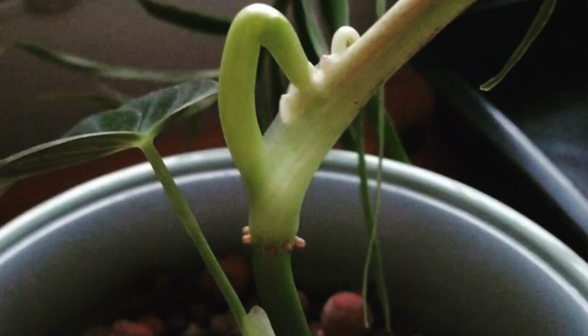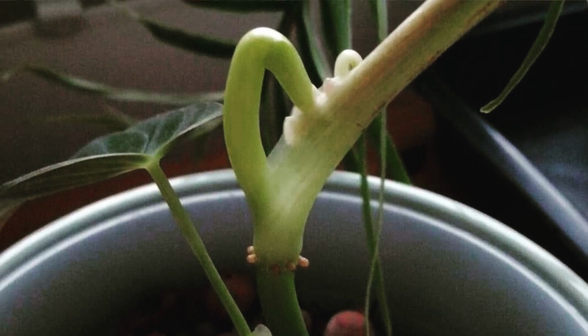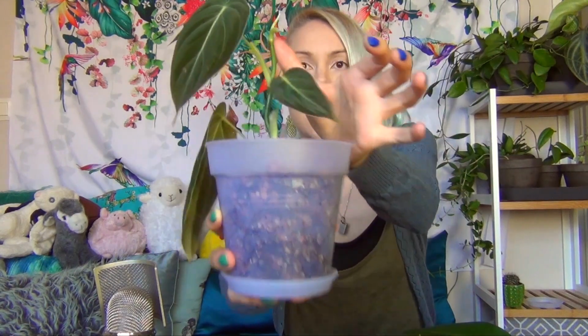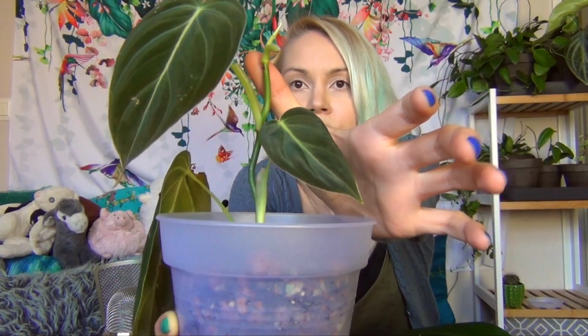it endured a bit of a crisis. I think it was possibly because June was very dry here in Finland. I just didn't have the humidifier running 24/7, so the unfurling process didn't go as planned, and the new leaf unfurling basically impaled itself, and the force snapped the stem halfway through.